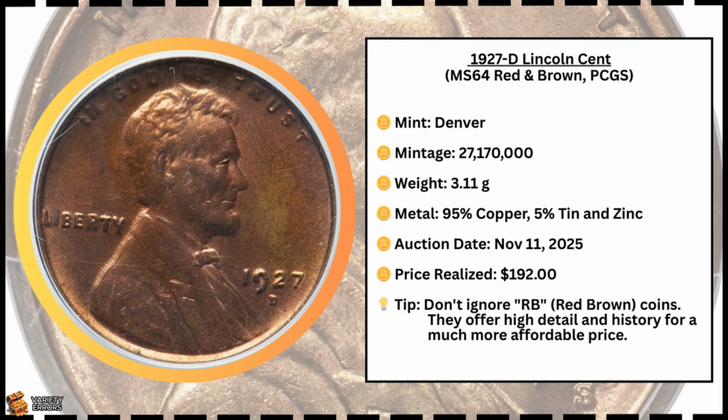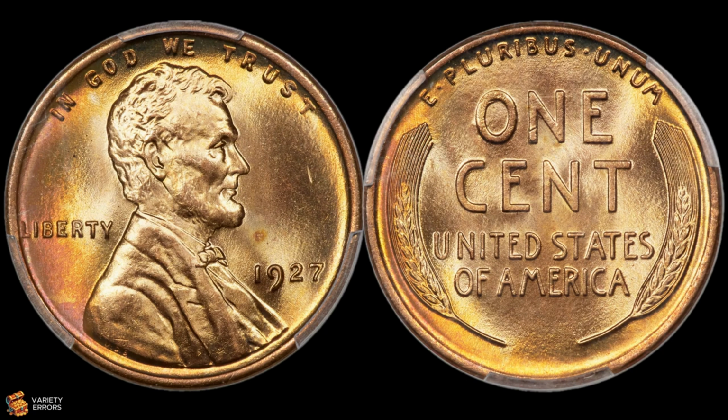You get the detail, you get the history, but you save thousands of dollars just by accepting a little bit of toning. I actually like the toning. For a binder collection, this is exactly the kind of coin I love to see. So what's my take? What does the class of 1927 teach us? It teaches us about the gap.